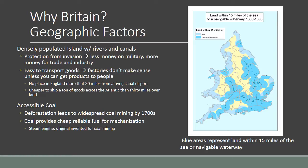Alright, so let's get started by talking about the geographic factors that made England a perfect place for the Industrial Revolution to begin. First of all, England was a densely populated island with lots of rivers and canals. And this was important for two reasons. One, it protected England from invasions. And what this meant is that because Britain was safe from invasions from other countries, it was able to spend more of its national wealth on trade and industry.